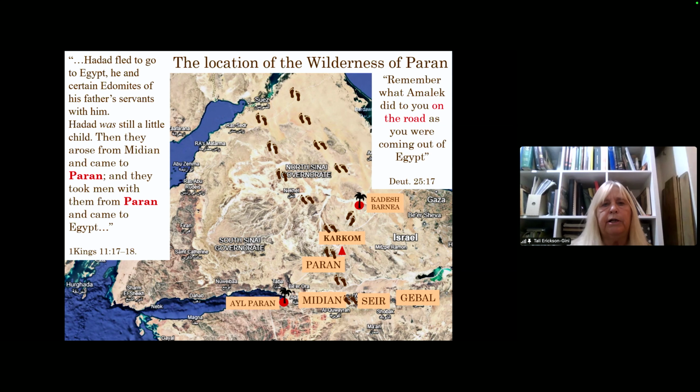And I just want to bring up the point about the wilderness of Paran with regards to a reference in 1 Kings 11, where the prince of Edom is fleeing. He's fleeing from Edom, and he's going to Midian, which is interesting, by the way, because Midian seems to be a place that refugees go to. This is something that Moses also does when he's trying to get away from Pharaoh. And here we also have Hadad, who's running away from Edom. He's going from Midian to Paran, and from Paran across into Egypt.